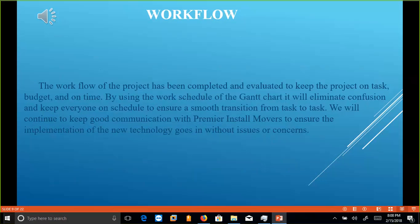So our workflow would consist of the project being completed and evaluated to keep the project on task, on budget, and on time, of course. We'll use a Gantt chart to have a work schedule that eliminates confusion, keeps everyone on schedule, and ensures a smooth transition from task to task. We also continue to keep good communication with Premier Install Movers since they are our customer, to ensure implementation of the new technology goes without any issue.